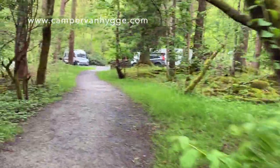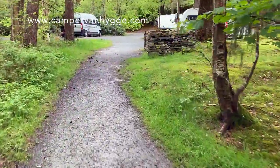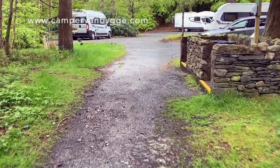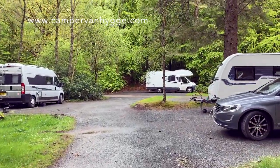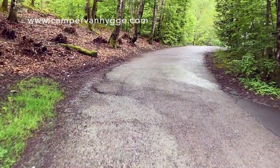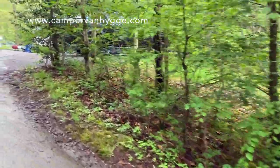Right, we'll come back. Come back now into the main site. I'll show you the rest. We're working our way now from Lakeside Gardens to Squirrel's Leap. See if you can find that. Right, we're just coming up now past the sign for Squirrel's Leap.